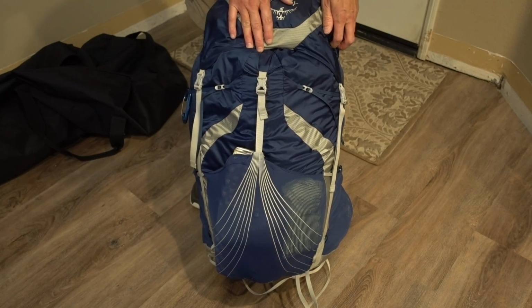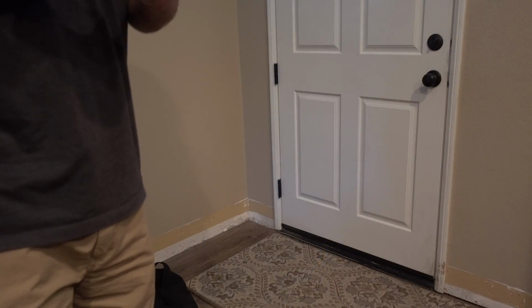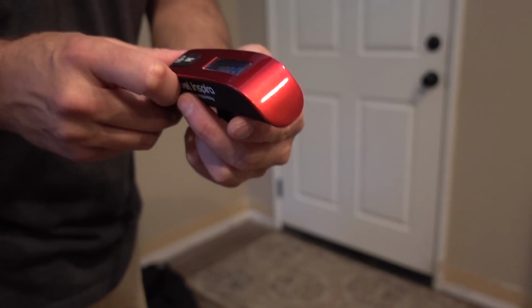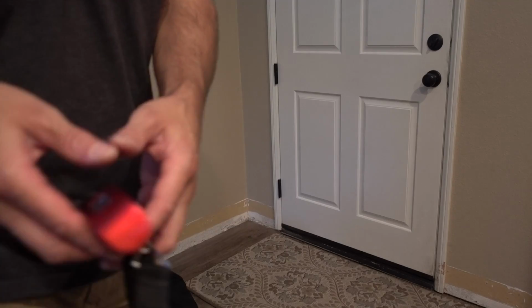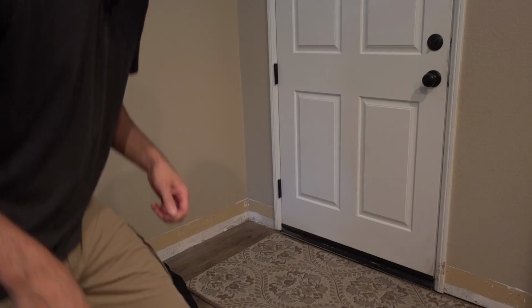We're going to go through the pack and I'll show you what I'm taking to Philmont. All right, and looks like I was actually fibbing on that. I don't know what I was doing with the scale here, but 28.9, so we're basically just shy of 30 pounds. I wanted so badly to carry a 20-pound bag, not including my consumables. And so where I'm at right here with this is the 30.